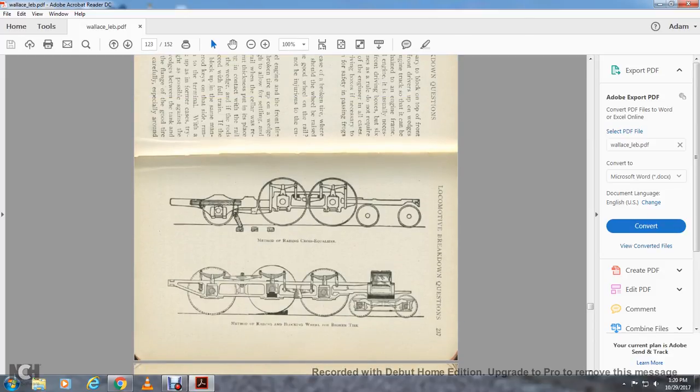Alright, we'll go over this real quick. The methods of raising the truck. You see the board here on the 3 ties. Method of raising the front wheel with a broken tire. That's one.